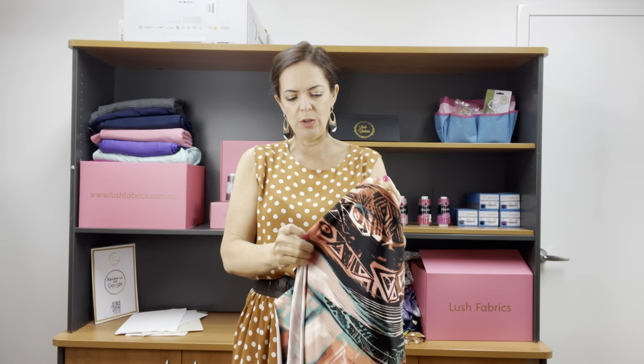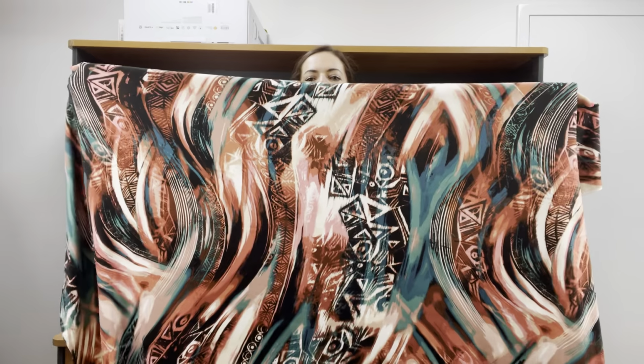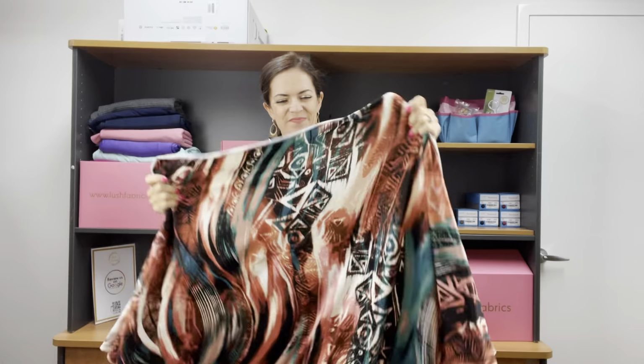It's called Earth Hues. It has the most amazing colours in it. I don't know if you remember this one. Check that out. Isn't it gorgeous? So pretty. The colours are just stunning. A few different shapes and swirls and patterns in there. Again, it has great stretch.